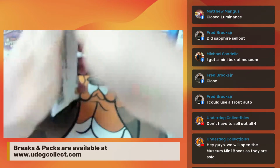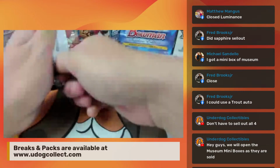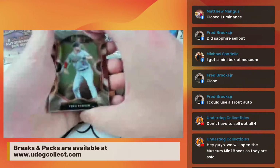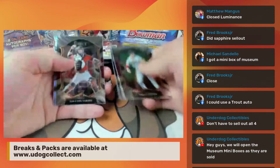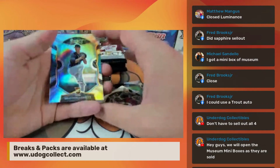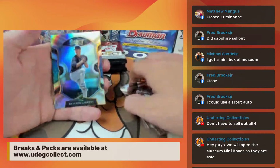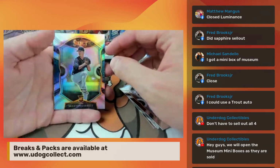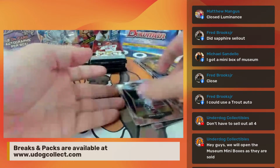Everybody hear that? Matthew did just close out Luminance break for us, so we will be opening that Luminance tonight. That is pretty sweet. Here we got a Trea Turner, Hendricks, Dalton Varsho. Here's a Prism Braxton Garrett. I wish it would focus here for me. Come on. There we go. There's a Prism Braxton Garrett and a Ryan Jeffers.